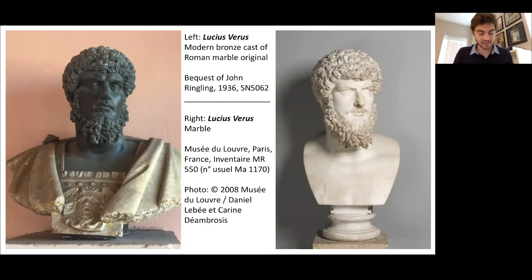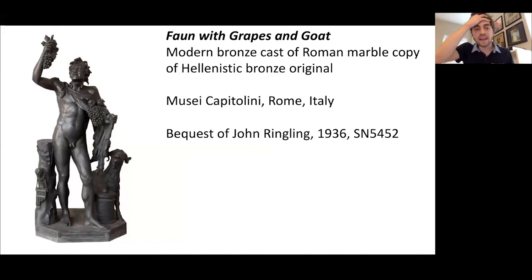Okay, so a few more. I brought this one up, though it isn't necessarily a highlight. I walk by it all the time and don't really look twice. But this is a faun with grapes and a goat. I wanted to bring this up as an example of the interest in the Hellenistic period in showing satyrs. And this one has really all the accoutrements of a satyr. He's got grapes, he's got pomegranates, so that places him in a pastoral setting. He's also got panpipes and there's a goat, which also place him in that setting.